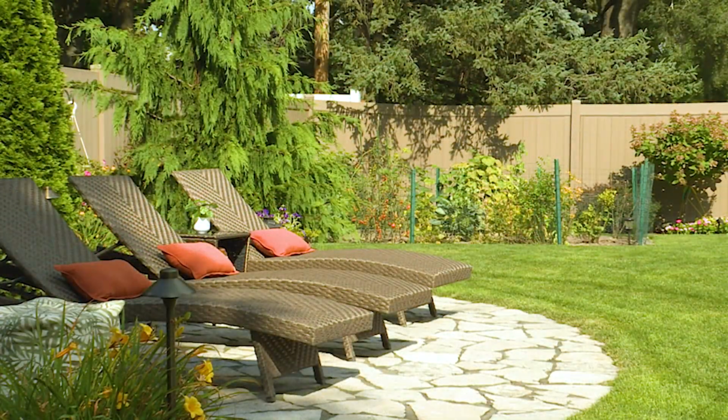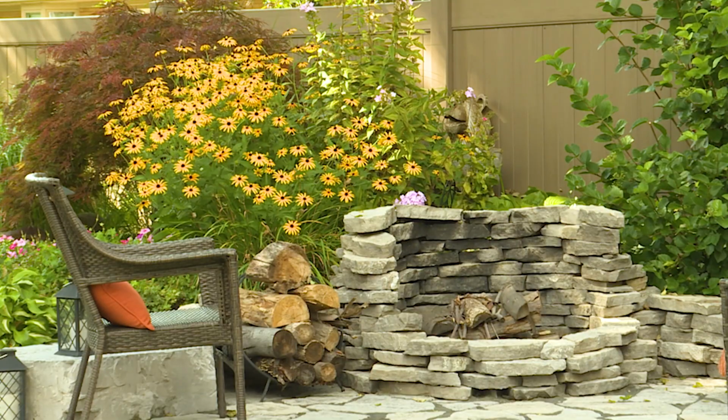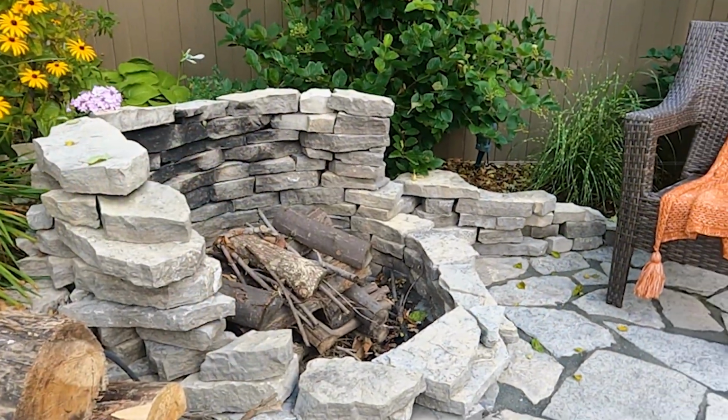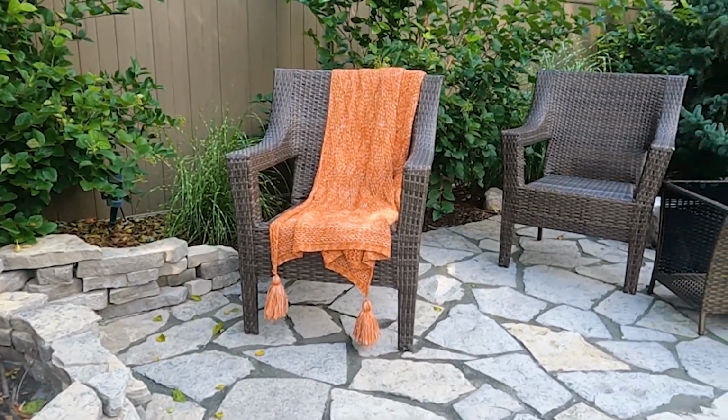We have a lounge pad that we like to lay out on and get some sun. And then we also have a fire pit that we like to use mostly in the evenings or a lot of times in the fall, to sit and have a fire and roast marshmallows. We've even roasted hot dogs on there.